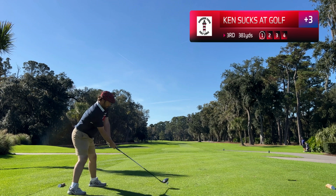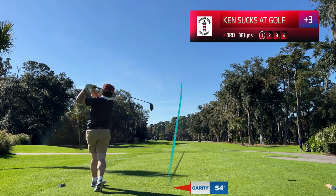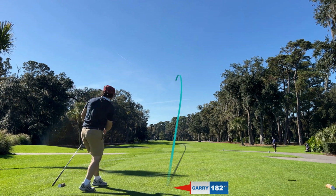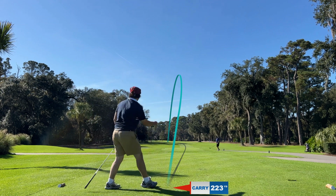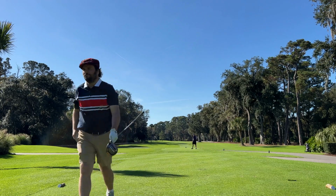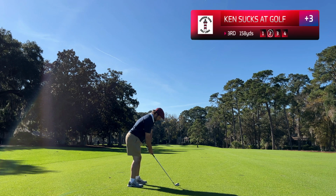Third hole. Par 4, rather short. I'm just going to put this one right down the middle once again because it's really the only club that's working for me right now at this point. I'm going to have to spend some time on the driving range working on my irons because I'm just not making solid contact here.